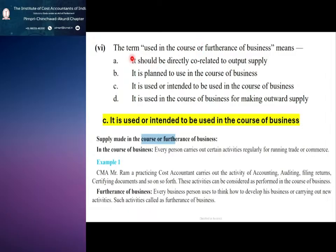Then sixth question, the term used, in the course or furtherance of business, means it is used or intended to be used in the course of business. That is the answer. In the course or furtherance of business means what? Every person carries out certain activities regularly for running trade or commerce. So here there is an example. In the course means what? Furtherance means what?